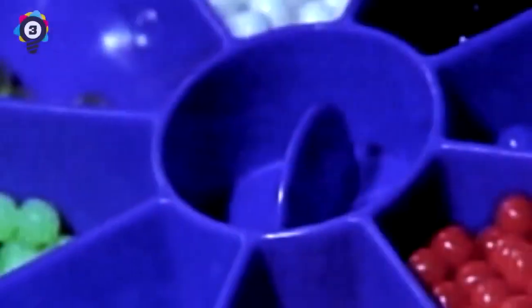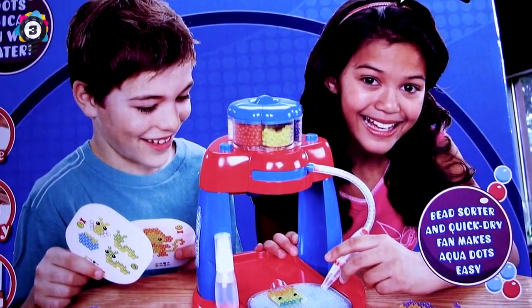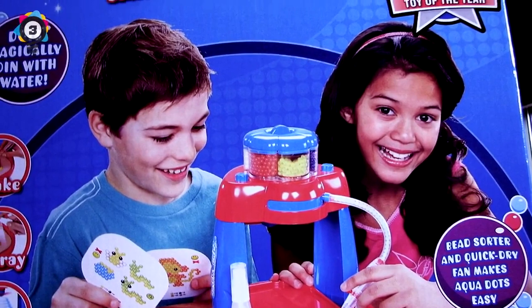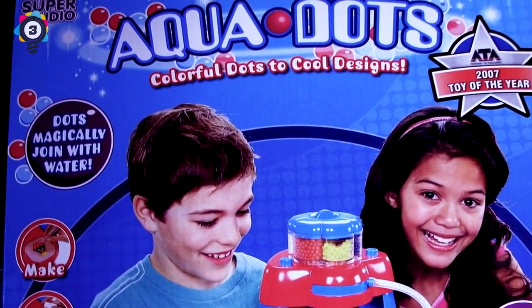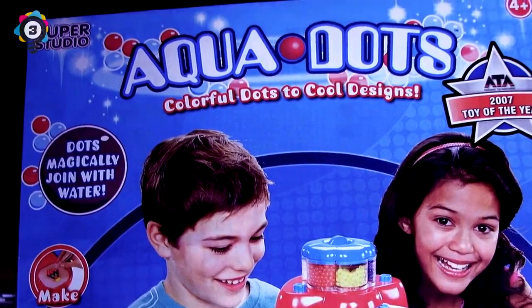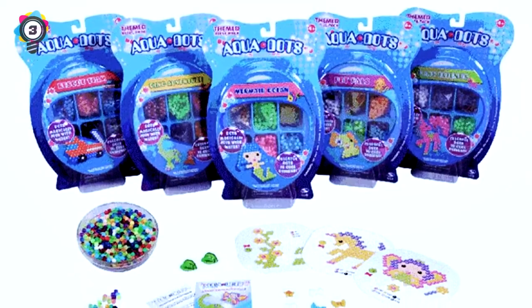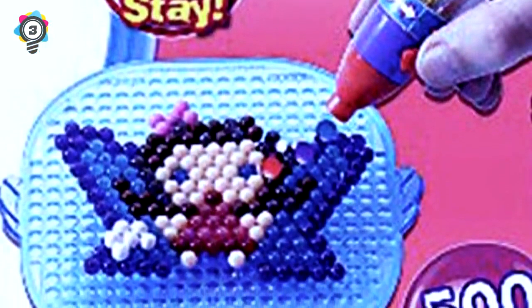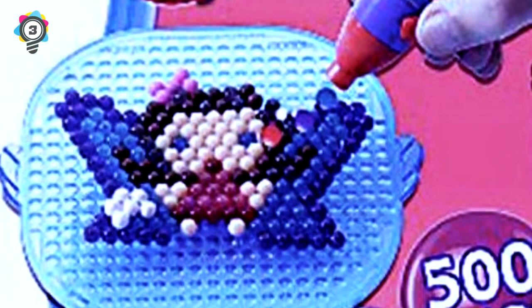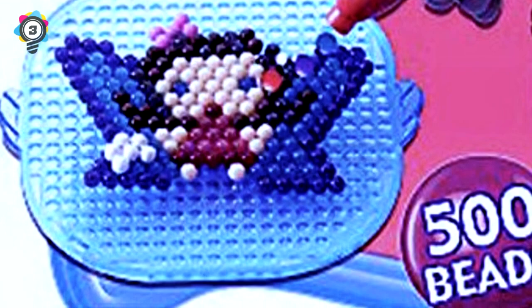3. Aqua Dots, also known as date rape drugs. Now, small objects are pretty dangerous as is when it comes to toys for children. You know what's even worse, though? Adding a chemical that's used in date rape drugs. So for those of you who don't know, Aqua Dots Design Studio, also known as Bindies, allowed children to make 3D creations using small beads that become adhesive when wet. Once dried, kids were left with their own fixed creations.